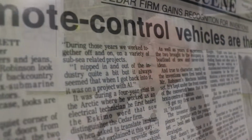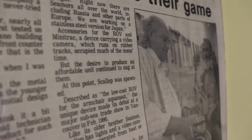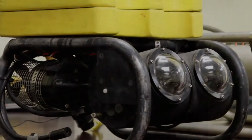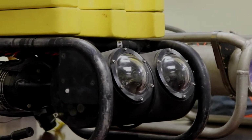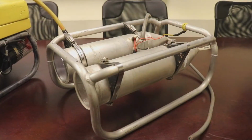We didn't make any noise prior to 1989. Al Robinson and I worked probably for 3 or 4 years just tinkering on my wife's kitchen table or his kitchen table, trying to figure out how to put something together that actually worked underwater. And it wasn't really till 1989 that we had a vehicle kind of like this one right here.